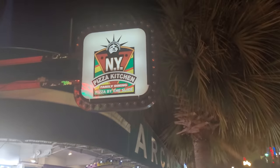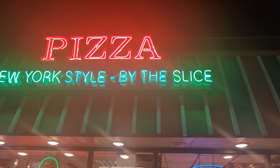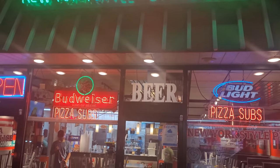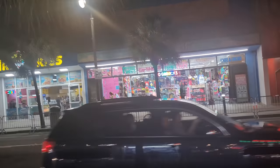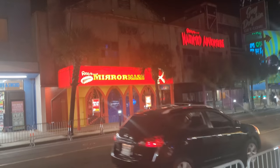All right, so we're gonna go here and check out New York Pizza Kitchen. New York pizza, New York style, by the slice. This place looks incredible. So we're gonna check this out here. New York Pizza Kitchen in downtown Myrtle Beach. Right across from the Mermaids and Ripley's Haunted Adventure.